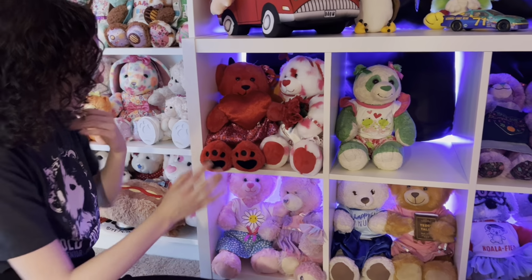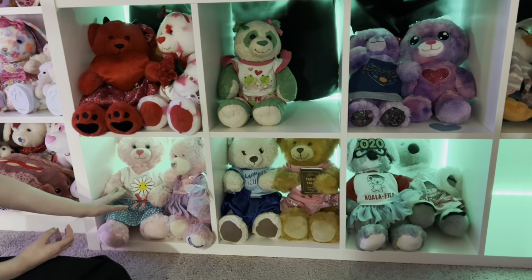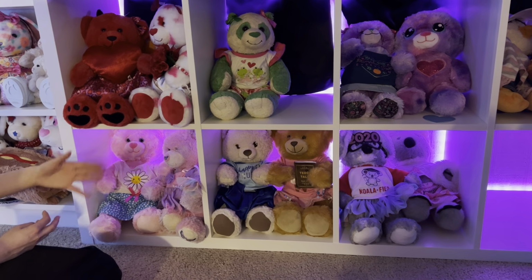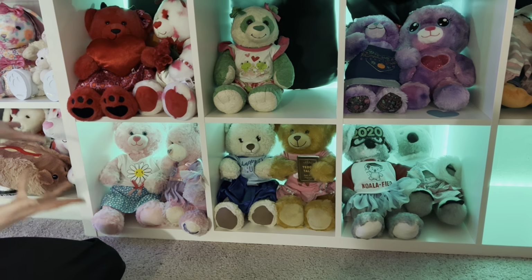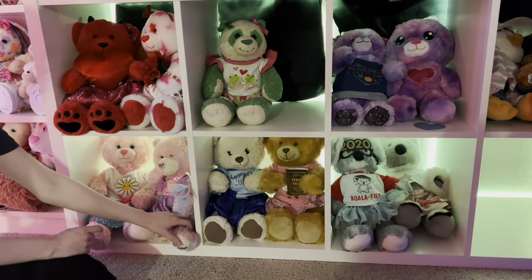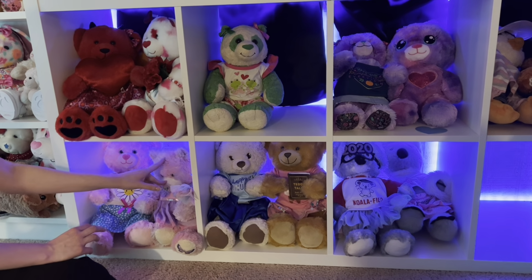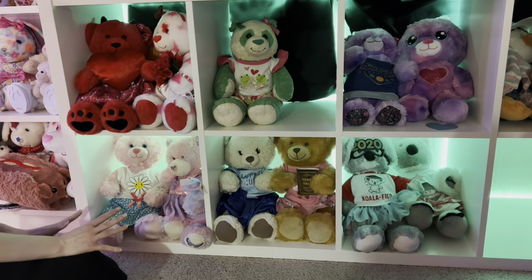And then going down, we have this little pink one. I really wish I could remember its name, and I don't. Well, I mean, I know her name. This is Pinkie Pie, but I don't remember what type of bear she is. And then we have this little butterfly one. I love the butterfly on the nose and the feet. And I don't know if you guys can tell, but she actually has sparkly fur. And it shines so well.